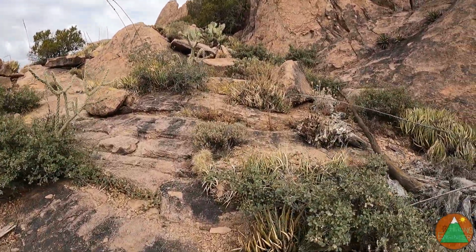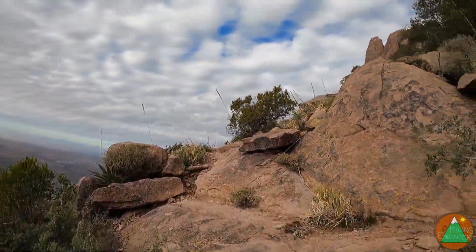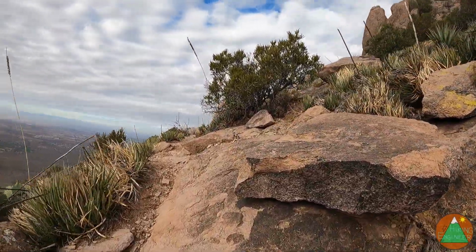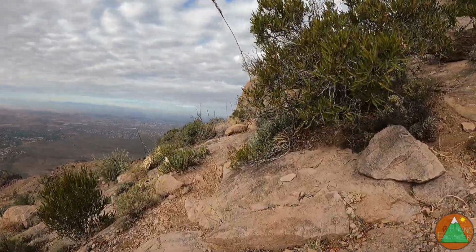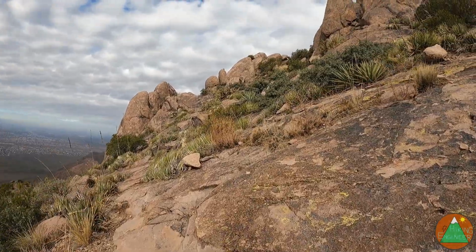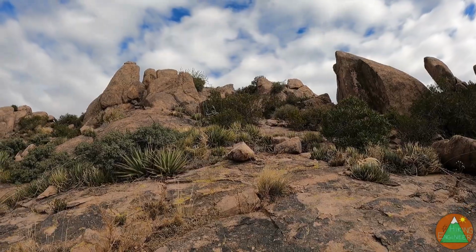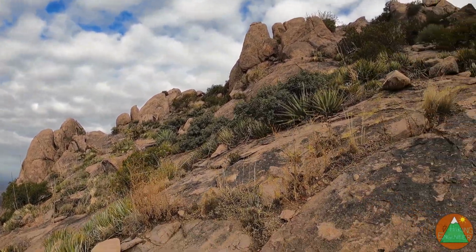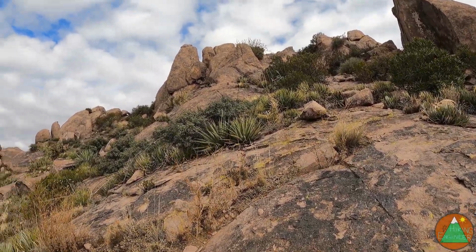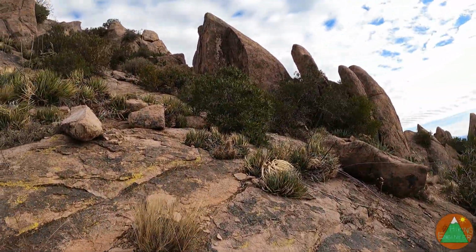Zigzag up here. Avoid the cactus. Still a little bit of a path. I thought I went up right there. Well, maybe I was over there. I'm gonna go up right here. Just looks familiar to me.